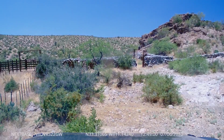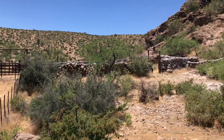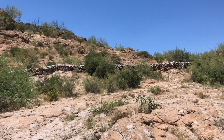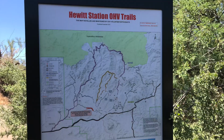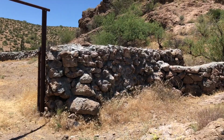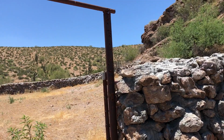I'll just leave the car running. So on our way to the miner's cabin, we stopped at the Rock Corral. I don't know much about it. I'll put some information down below, whatever I can figure out, but we found a trail sign, which I'll put a picture up for you, and it said Rock Corral. So we backtracked maybe a few hundred meters, said that in metric for my daughter's benefit. Sure enough, there is a Rock Corral right in the middle of the desert.